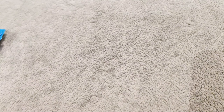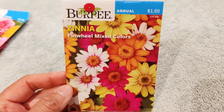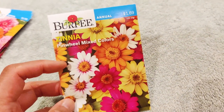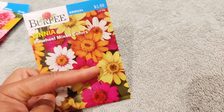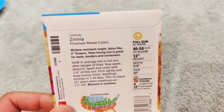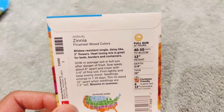Next, let's move on to flowers. So I bought several zinnias. So this is new to me. Pinwheel mixed colors zinnia. Looks really pretty. I love the center being pink and then becoming white. And this one doesn't show much of a difference, but look, you can see that it's a darker yellow and it becomes lighter. So it looks really pretty. Mildew resistant single daisy-like 3-inch flowers. Heat loving, mixes great for beds, borders, and containers. Love that.